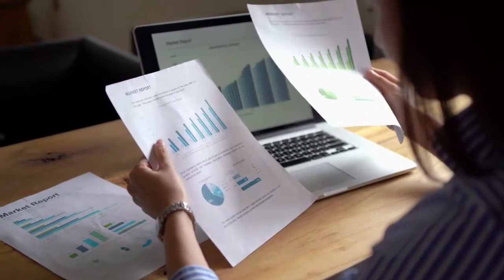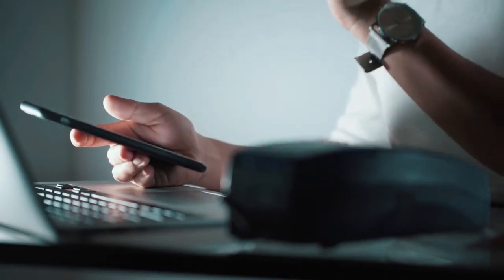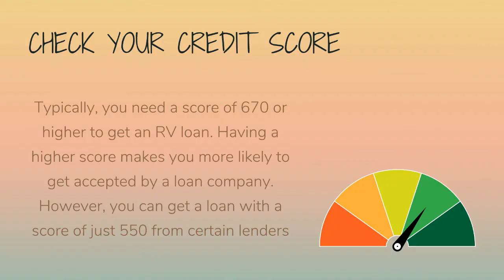factors. If you have enough in savings but don't want to spend it all at once, you might consider putting a portion of the expense on a credit card, says Todd Nelson, Senior Vice President of Strategic Partnerships at Lightstream. However, be cautious of high interest rates and hidden fees if you are unable to pay off the balance in a timely manner.